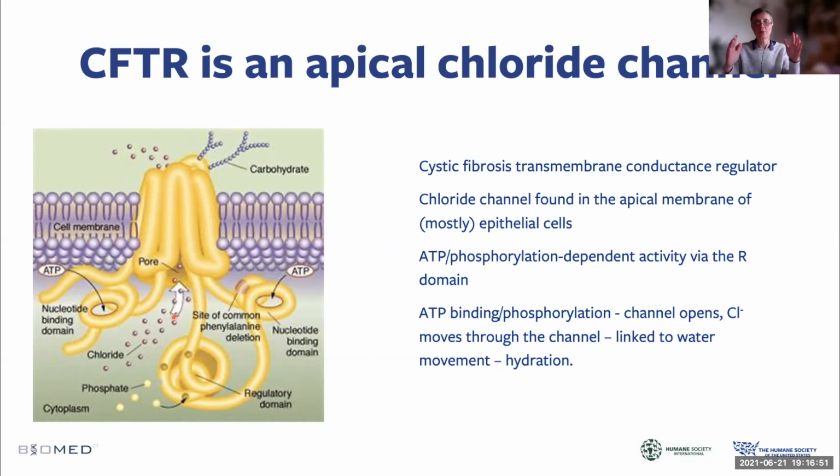So water can either move paracellularly or through aquaporin water channels. And what we get then is hydration at the apical surface. So this is an apical membrane channel. That movement of chloride pulls water through, and we get this fluid layer at the apical surface.